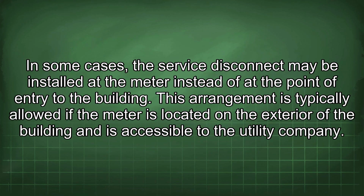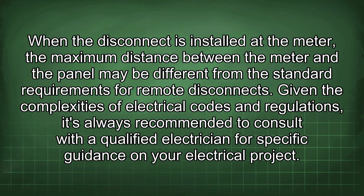In some cases, the service disconnect may be installed at the meter instead of at the point of entry to the building. This arrangement is typically allowed if the meter is located on the exterior of the building and is accessible to the utility company. When the disconnect is installed at the meter, the maximum distance between the meter and the panel may be different from the standard requirements for remote disconnect.